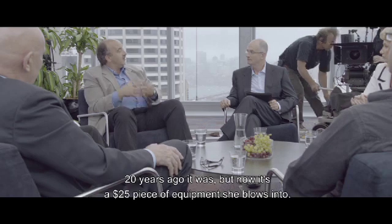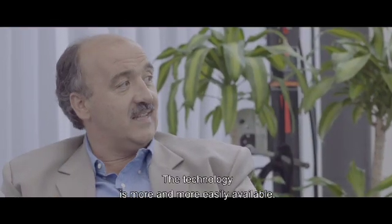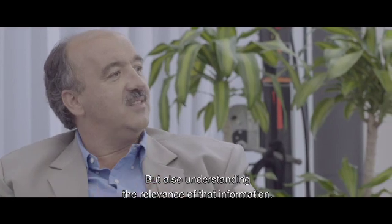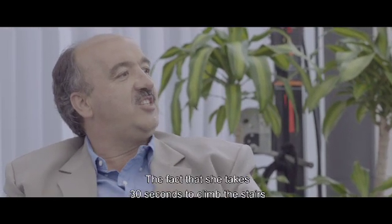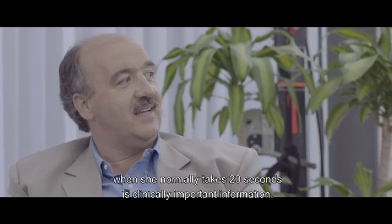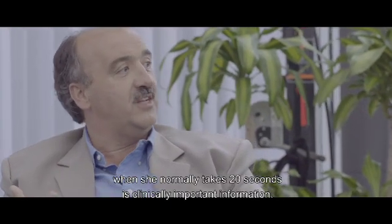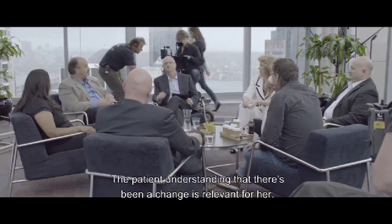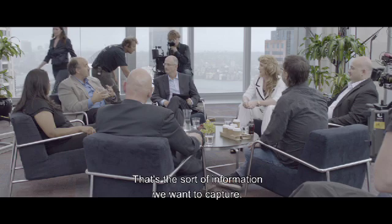where she blows into. So the technology is becoming more and more easily available, but also understanding the relevance of that information. So the fact that she takes 30 seconds to climb the stairs when she normally takes 20 seconds to climb the stairs is clinically important information. The patient understanding that there's been a change in those numbers is relevant for her. So those are the sort of information we want to capture.